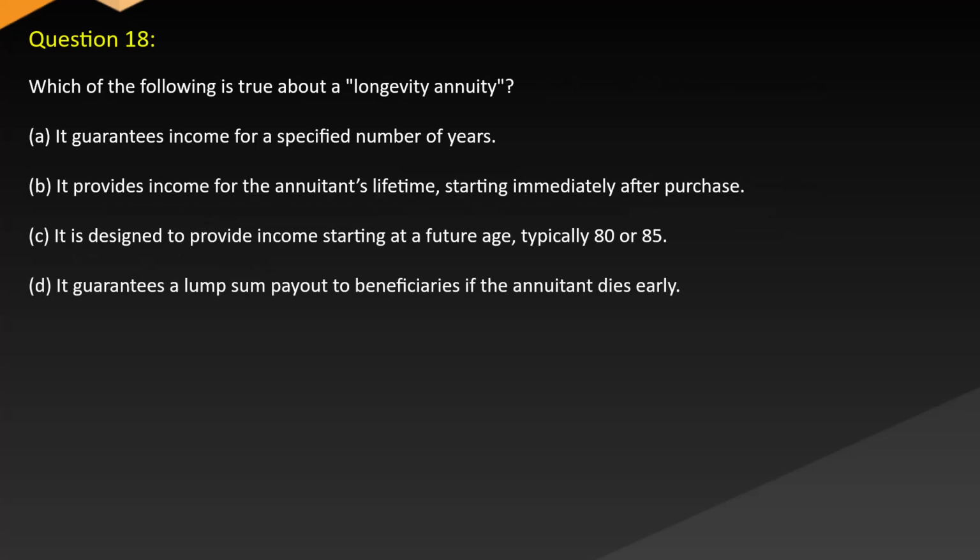Question 18. Which of the following is true about a longevity annuity? A. It guarantees income for a specified number of years. B. It provides income for the annuitant's lifetime, starting immediately after purchase. C. It is designed to provide income starting at a future age, typically 80 or 85. D. It guarantees a lump sum payout to beneficiaries if the annuitant dies early.